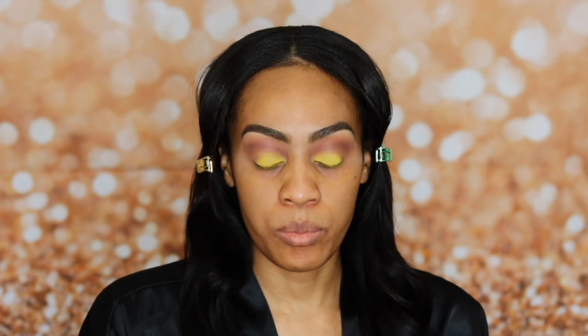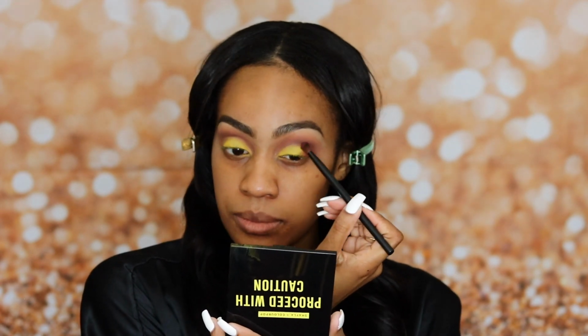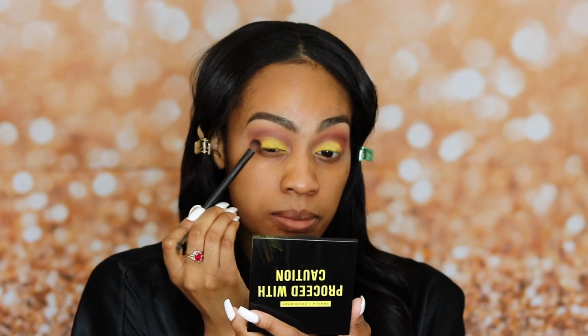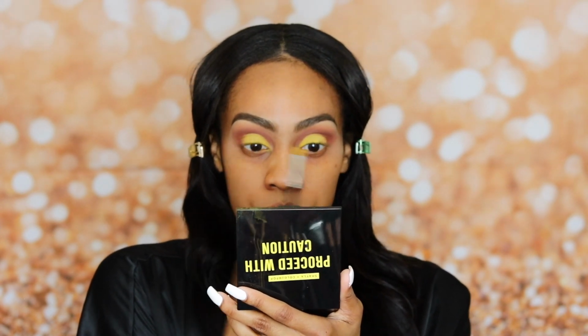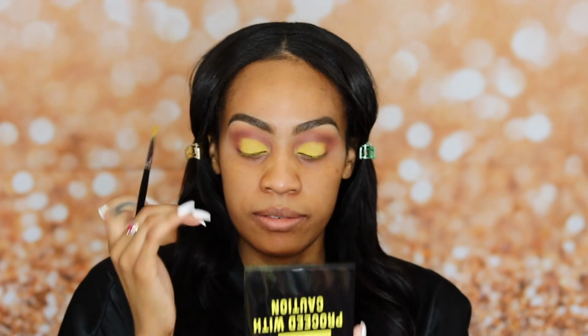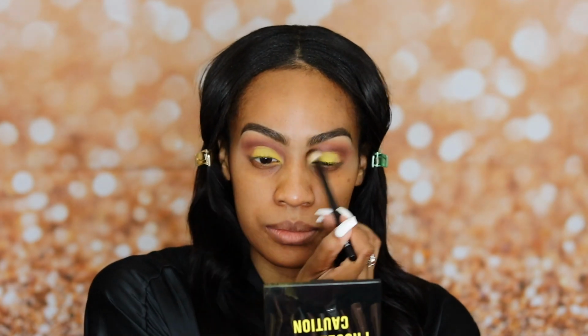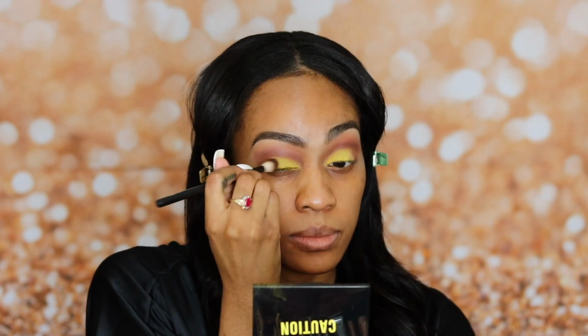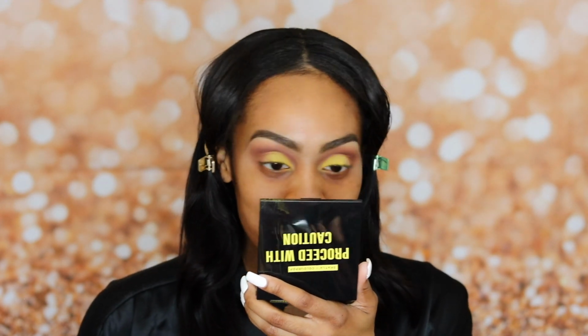Now I want to add more of the Maintenance to the outer V of my eye. And I'm just adding some more yellow back to keep the pigmentation, because the Maintenance kind of drowned out that color a little bit, bringing it back to life. I'm feeling it. I like this yellow. This yellow is really it. This yellow is gorgeous. Oh my gosh.